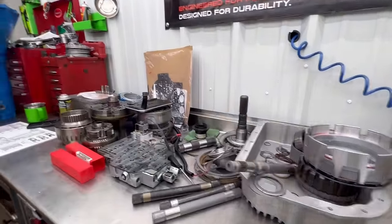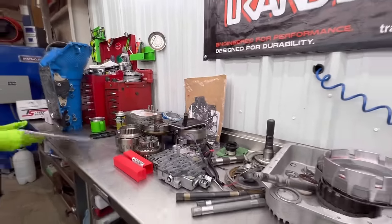This looks like it's ready to go back together. It's just about there. But guys, I want to show you something too.